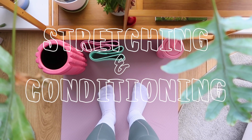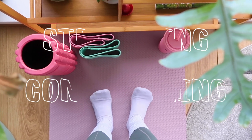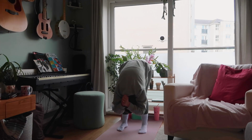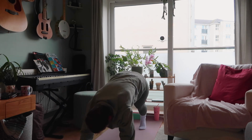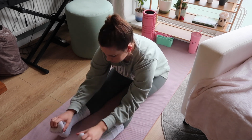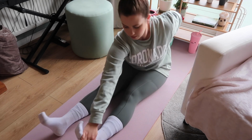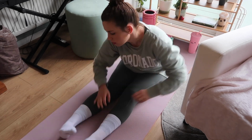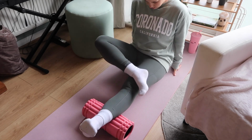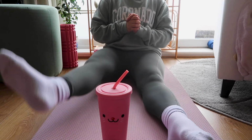The first thing to talk about is stretching and conditioning. Being a performer requires a lot physically from your body, so it's super important to continue training, to build up strength and endurance to keep up with the demands of the job. I typically find myself going to the gym 3 times a week, as well as incorporating at-home workouts and yoga practices on other days throughout the week. Some of my favorite exercises are those that help with turnout, balance, and core strength.